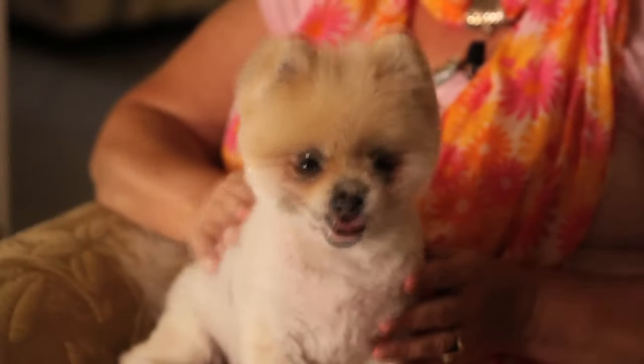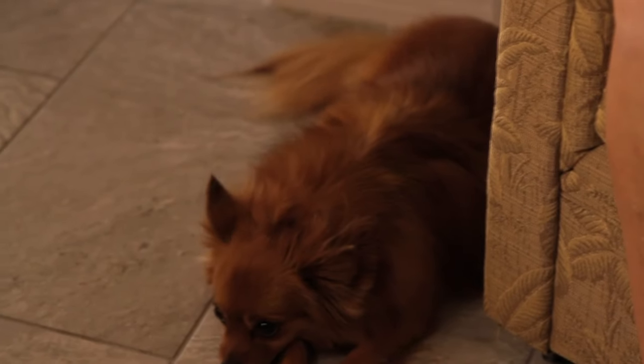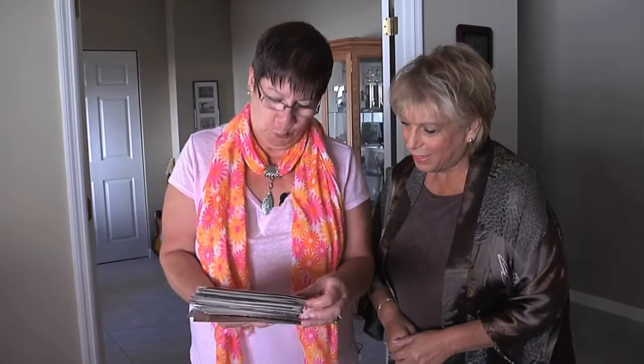Why did you choose a Pomeranian as your dog of choice? Well, I had a neighbor that had one. Her name was Fluffy many years ago, and my husband and I just fell in love with the breed. Just too cute. And at the time, we were just married and lived in an apartment and thought it would be a really good match. But they're good family dogs. And they're good to travel with.